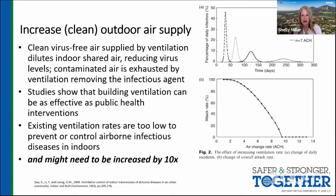So in this study, we start out at one air change per hour. We increase the ventilation rate of all buildings in Hong Kong air changes per hour. And in the top graph, you'll see on the y-axis is the percent of daily infectors. So the percent of daily infectors is really, really high when we have one air change because everyone's transmitting the disease to everyone else. But as the number of daily infectors gets reduced, as we start to ventilate the indoor spaces at higher and higher levels, because now we're diluting the indoor concentration of virus, and there's no longer this aerosol transmission happening as frequently.